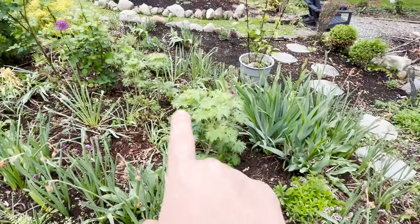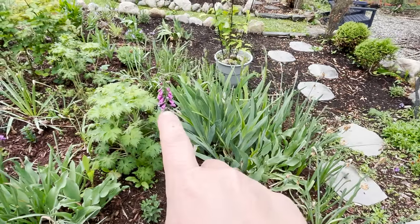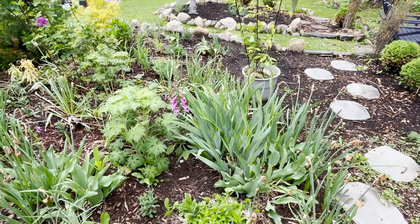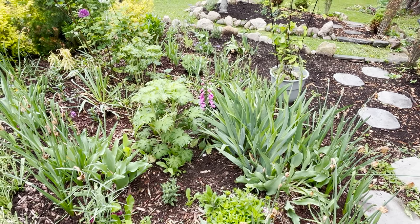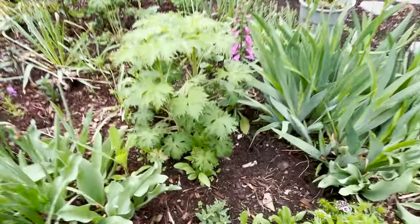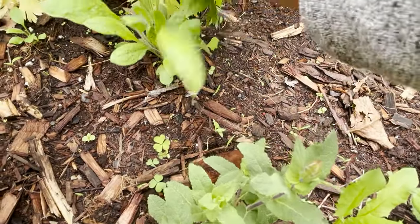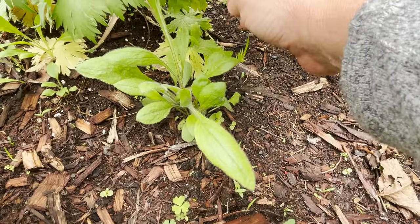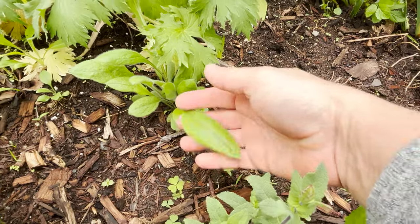So we've got our delphiniums coming in. I had to get a new foxglove. I was trying to find out if I had spread a bunch of that seed. So I'm waiting to see some of the things. I don't know if it's actually foxglove coming in. Like for instance, this guy right here might be foxglove. And if he is, then I'll move him. If he's not, then I'll pull him.